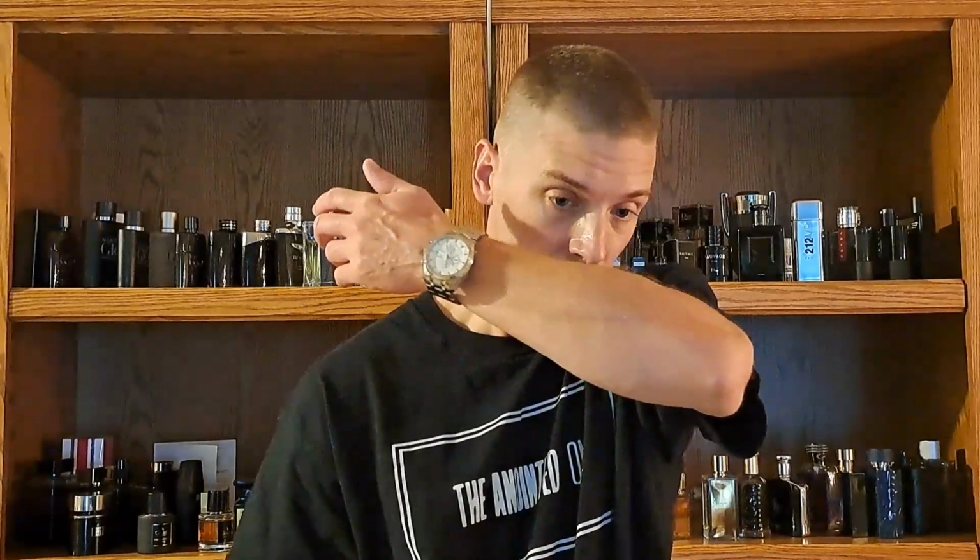Because this is no fruit. You get the spices, the cinnamon, nutmeg, saffron, and the guaiac wood, the tobacco, the incense, the oud. Just everything slammed at you. This is a better version of the Red Tobacco for me. I don't like the fruit. It leans feminine to me. It's too unisex. This is definitely masculine. This is definitely more masculine for me.